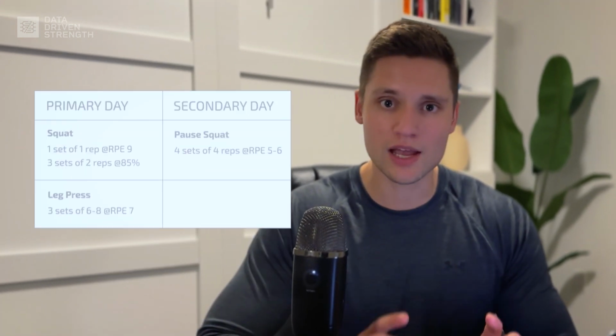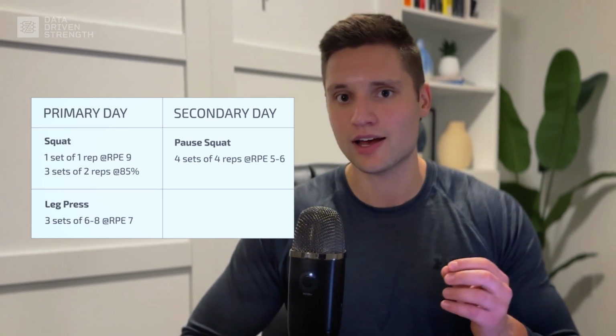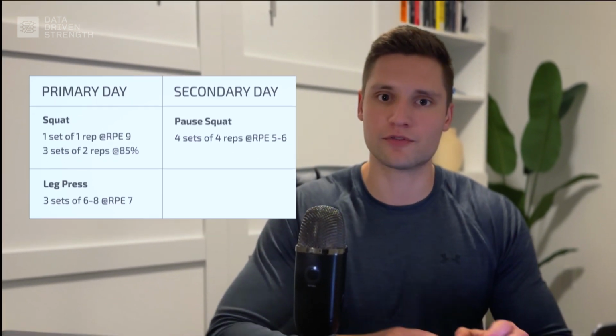Then you can take that same day and think about how that might change when approaching a competition or a test day. And in this case, as you get closer to that test day, the performance on the primary day becomes more and more important. So we may want to drop the secondary day hypertrophy slot to spare some fatigue.